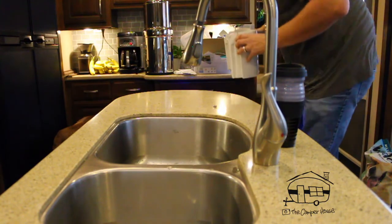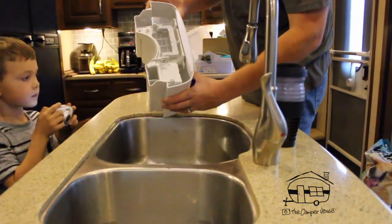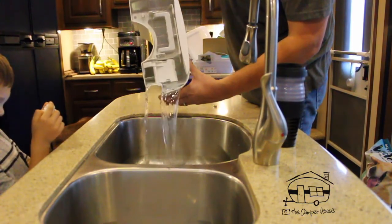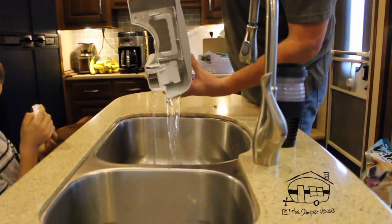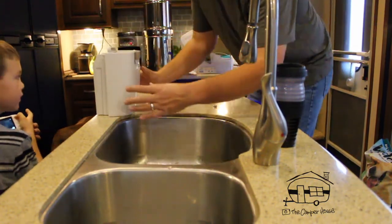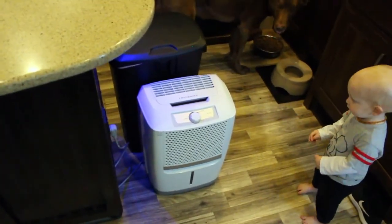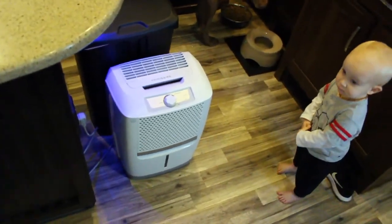All right, let's see how much we got. This is just overnight. Water. That's quite a bit of water just overnight. Yeah. So we don't really have any complaints yet about this. It seems to work great.